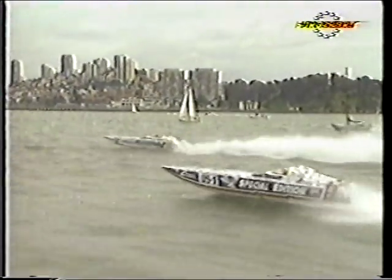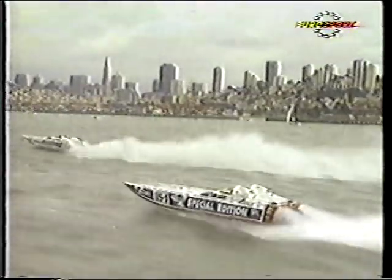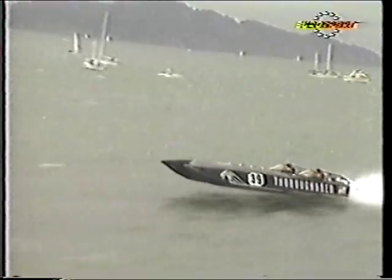Well, to me, the open class is the most exciting class, even though you've got the great power of the super boats. But all day long, we've had 3 craft going back and forth into that lead. So many lead changes in this open class. Here is your third place boat, Edwin Shearer, Bob Galan. They're teamed up. They're not out of it by any means. They picked up speed and they'll just sit there in the hunt. They still have some 50 miles to go.